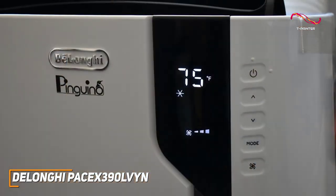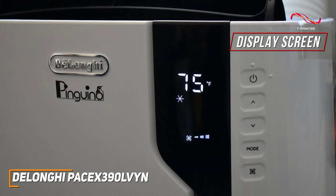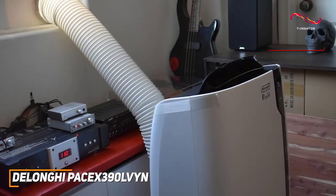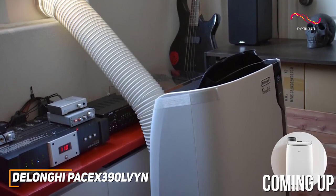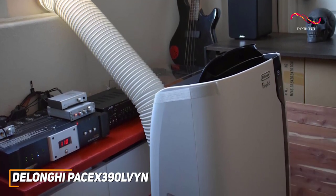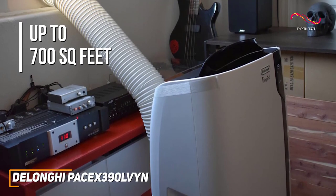It's also easy to use and features a display screen that allows you to adjust important settings such as the temperature, adjust the fan speed, or toggle through the built-in modes. It delivers more cooling power than cheaper options such as the LG LP1419 IVSM, which I'll mention shortly, and offers up to a 14,000 BTU output that can cool spaces up to 700 feet surprisingly quickly.